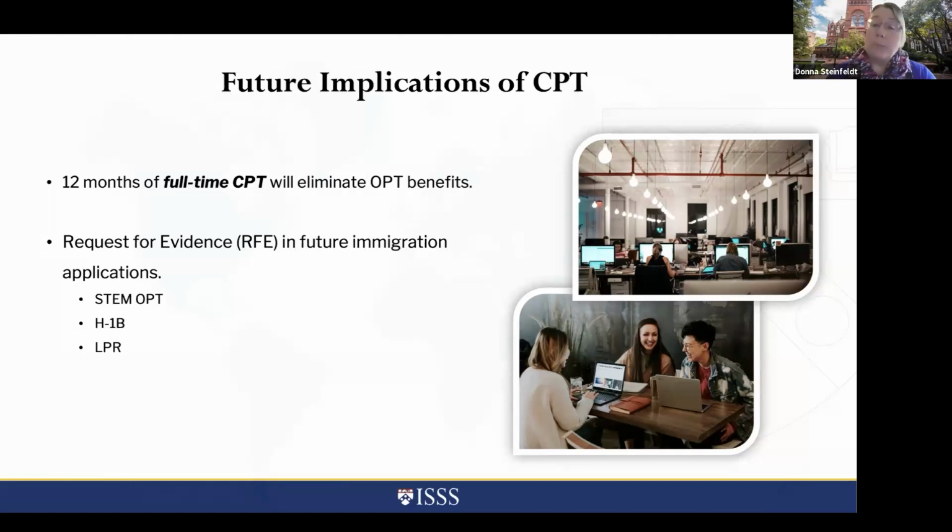LPR is a legal permanent residence. Maybe you're going for a green card someday. This is when they could inquire about the CPT you had as a student. And this is why it's so important that it is something that's part of your program. You have a course registration. This is established. You probably want to keep any type of documentation as to why you were given CPT, because this is when this could come up.